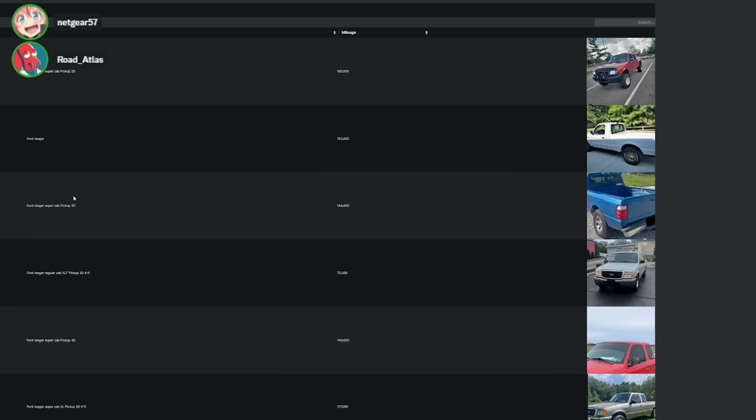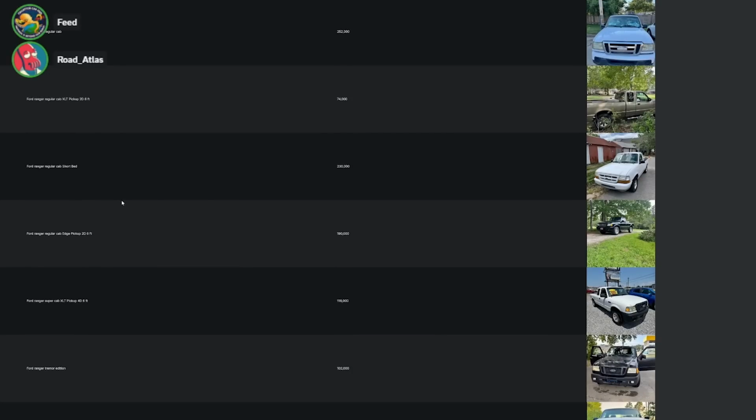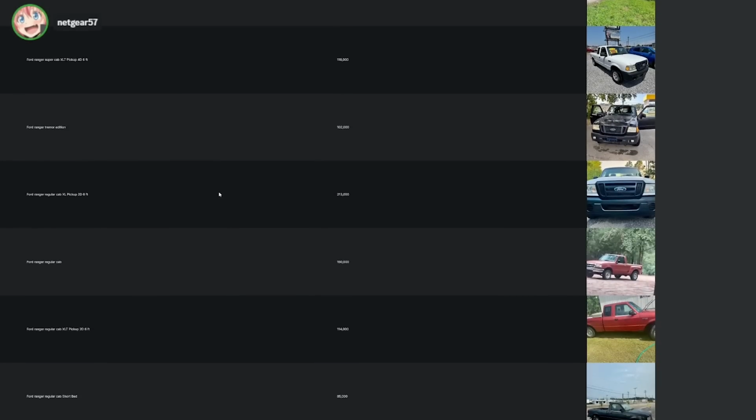I'm asking Discord right now to send us some interesting 4x4 trucks. Rangers are good. However, I think an SUV in this case would be better.